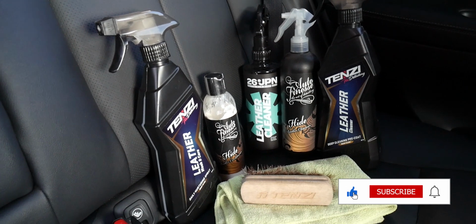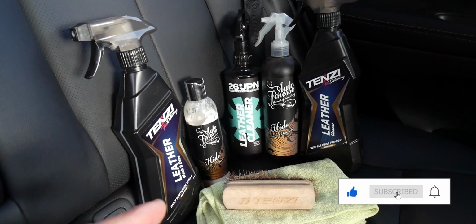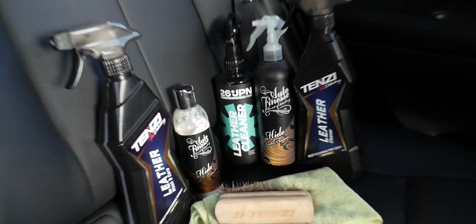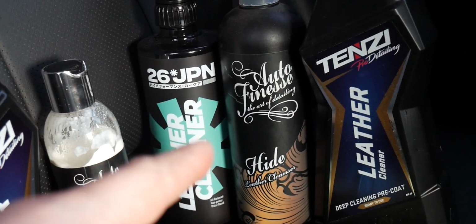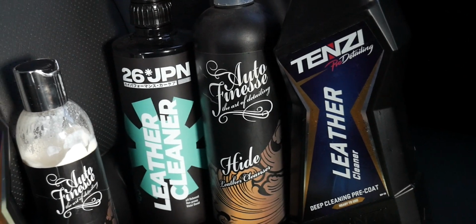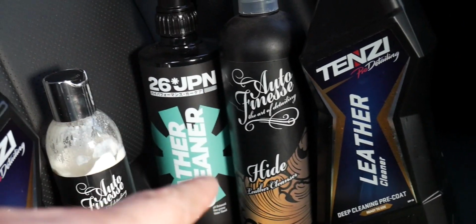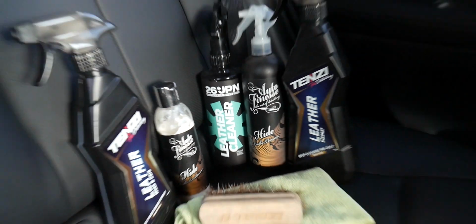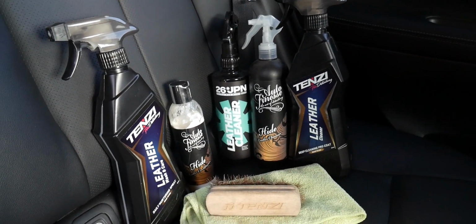So for cleaning your leather then, it's not too difficult. There's plenty of products out there on the market. You're going to want a leather cleaner like the 26 JPN leather cleaner there, the Auto Finesse Hide, or this 10Z leather cleaner. They're just a couple that I've got. You may notice the Auto Finesse bottle's an old bottle, but you can get that easily from the online retailers, or high street retailers should I say.